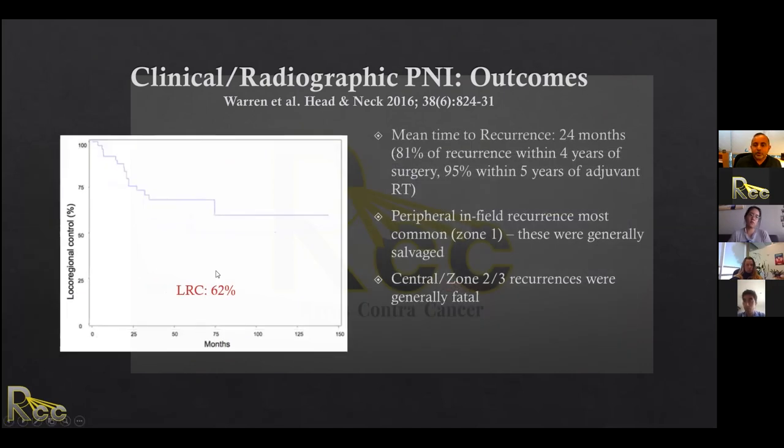And then showing you just again how patients fail with PNI. So patients that have clinical or radiographic perineural invasion, when they fail, you can see that the majority of recurrences are within the first 4 years of surgery and within the first 4 or 5 years of radiation.